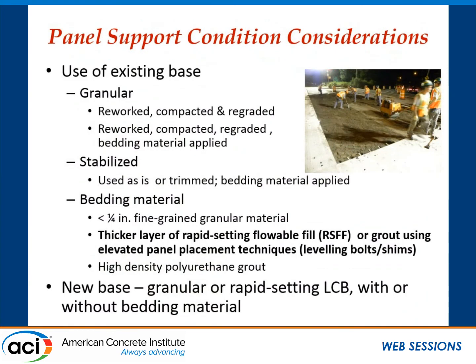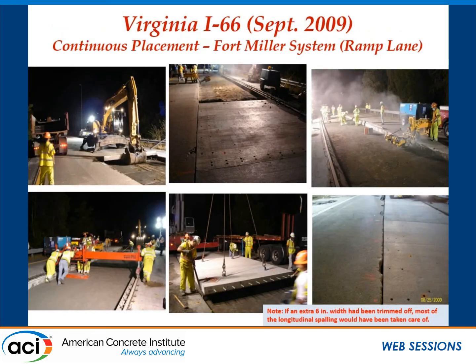Quickly, support condition. Most of the time, we would just lift up the damaged concrete panel, do some minor finishing work and place a new panel on it. Sometimes we have to redo the base, typically an old cement-treated base or lean concrete base, and then we may use a new rapid setting lean concrete base. This is what they do in California quite a bit. Most of the other states, they are just using the existing base, granular, or trimming a cement-treated base and going with that. Just some quick examples.